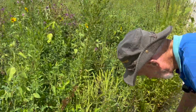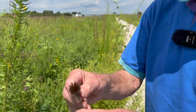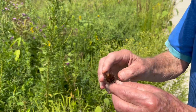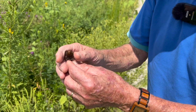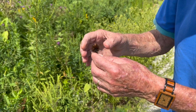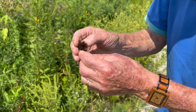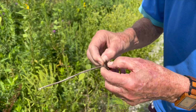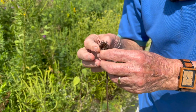These have been collected, but here's one. This is Echinacea, one of our purple coneflowers. Very spiny, which is what the Latin name Echinus, I think, means, like a spiny anteater has Echidna in the name. This is really spiny, you can feel it. And the seed sits down in there. It's hard to get out, but the goldfinches don't know that.